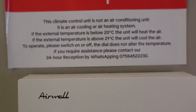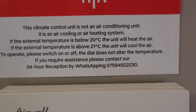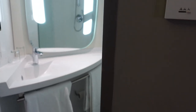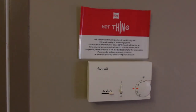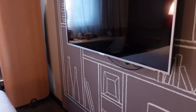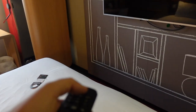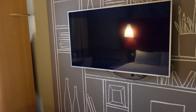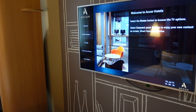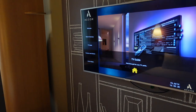And if you do need any assistance, there's a WhatsApp number for reception. I think the noise I can hear is maybe the cleaners outside cleaning the hall. TV, nice TV, it's a Philips TV. And let's have a look. I don't know if it's just your standard kind of options on there. You've got watch television, TV guide.